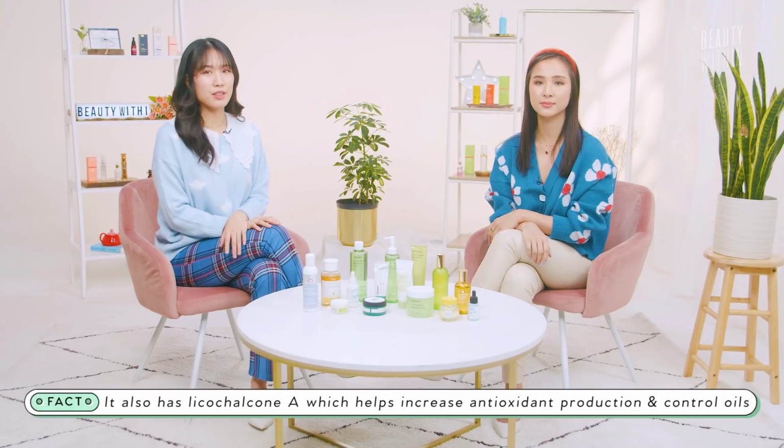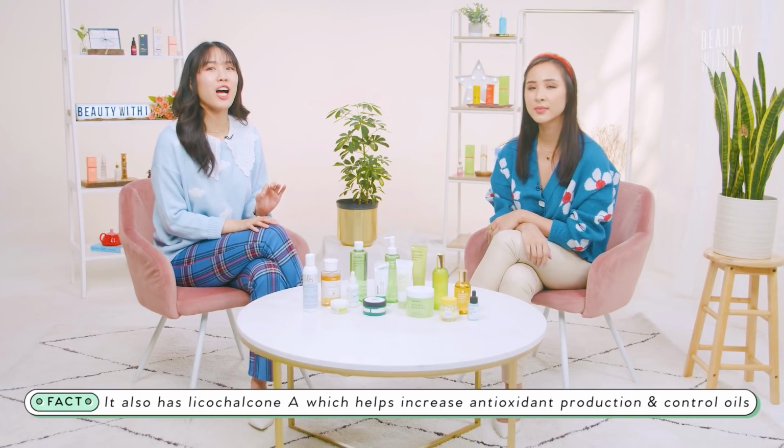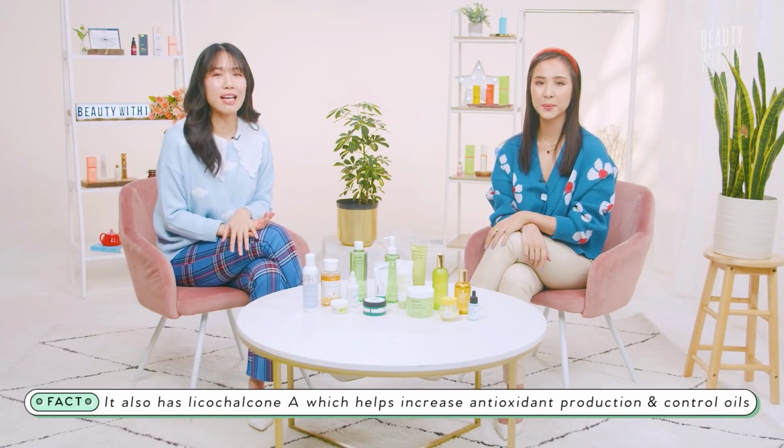On top of its skin brightening abilities, licorice root has an active ingredient known as licochalcone A, which is responsible for increasing antioxidant production in the skin, controlling oil production, calming inflammation, and even delaying the appearance of fine lines and wrinkles.